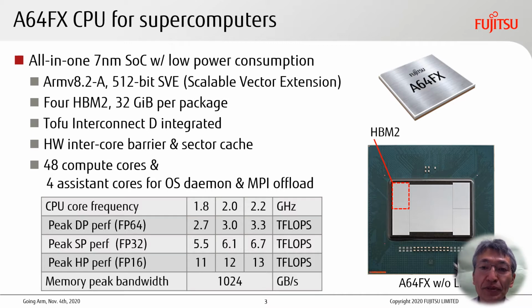Integrated Tofu interconnect D promises low latency and high injection bandwidth. Special hardware, such as hardware intercore barrier and assistant cores, support good parallel execution efficiency. Note that A64FX supports ARMv8-A and Scalable Vector Extension, or SVE. The peak performance is 3.3 teraflops for double precision and 13 teraflops for FP16.